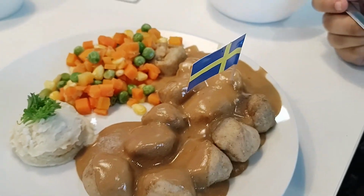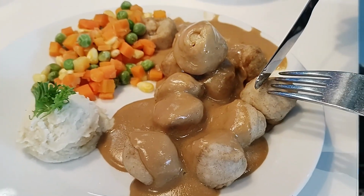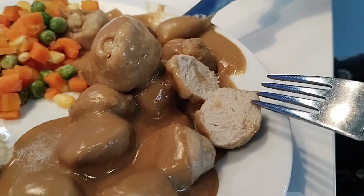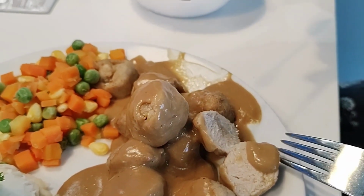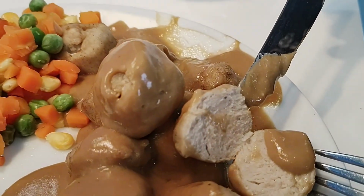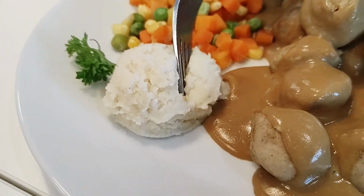Now the meatballs, because it's their signature dish, though it's of chicken here, has a Swedish flag which I have zero interest in. I can see some texture. The gravy is nice actually. Texture wise and thickness wise, it does look nice. So that's what the chicken meatballs are like. Comes with a small helping of veggies and I think some mashed potatoes.